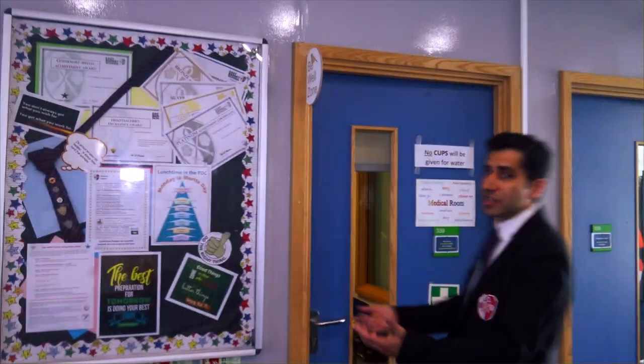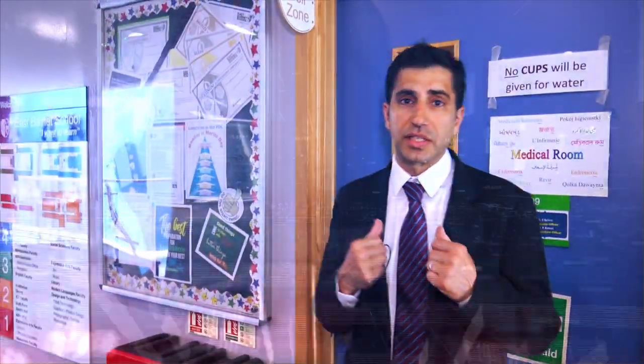Okay, this is the student welfare window. If you need anything, this is the place to come and ask. Just over here is the Be Well Zone, otherwise known as the medical room. If you've got any problems, if you're not feeling well, this is the place to go.